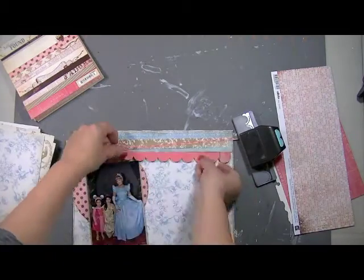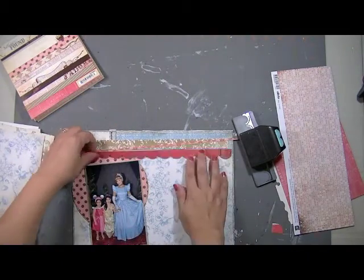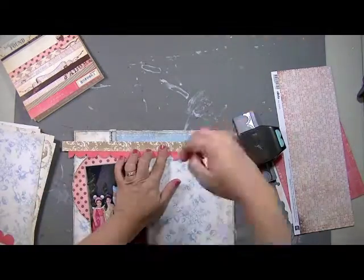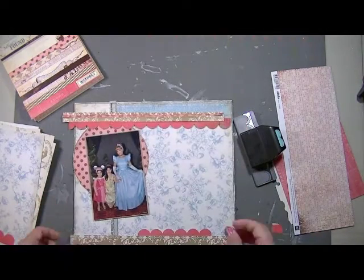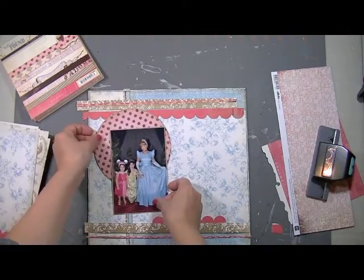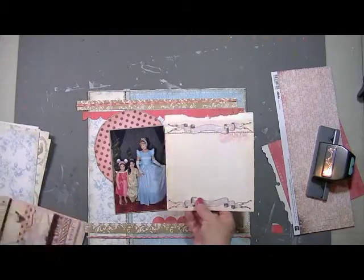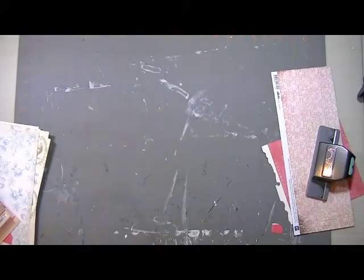So, sorry, some of the action is happening off screen there. I'm just placing those scallops and trying to figure out, I've got the same elements, the really skinny strip of the pink paper, the scallop strip, and then the soft suede strip, and I'm trying to make them not necessarily symmetrical. I think they end up being more similar than what I planned.